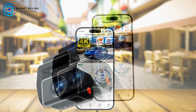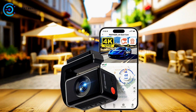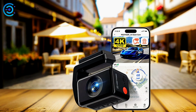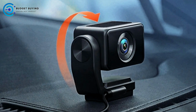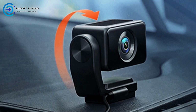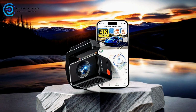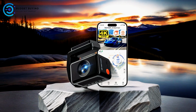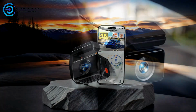The Redtiger A4 car GPS dash camera is a feature-packed device designed to enhance road safety and provide peace of mind for drivers. With cutting-edge connectivity, high-resolution recording, and advanced monitoring features, this dash cam promises a comprehensive driving experience. But does it live up to expectations? Let's take a closer look at its pros and cons.